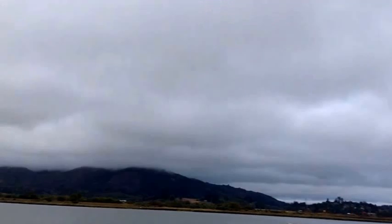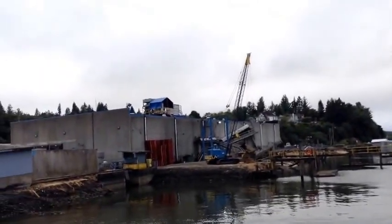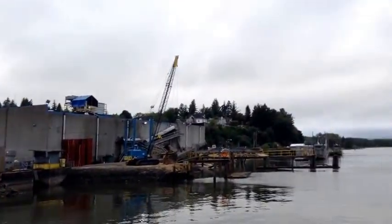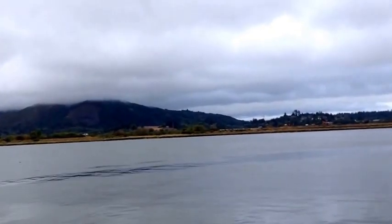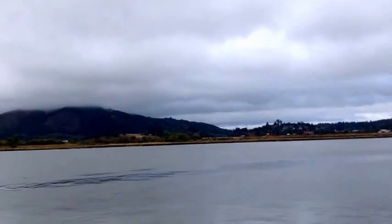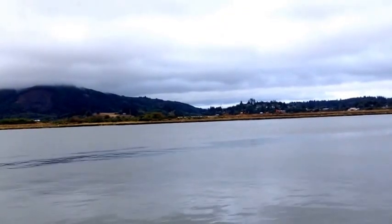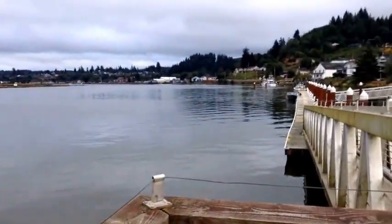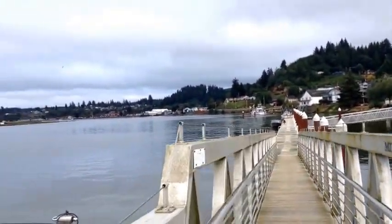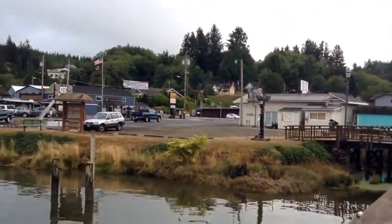So this is the dock for South Bend. Pretty much downtown. It's the oyster shucking factory over there. I'm mainly making this video because that across the water was just cow pasture. You see cows out there still, but now they're building something. What could they possibly be building? That I am curious about.